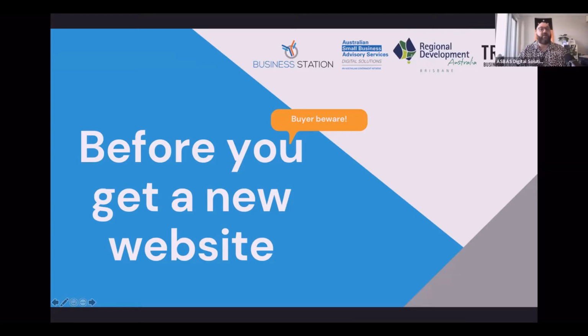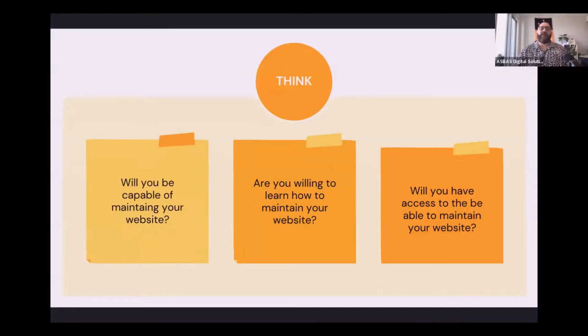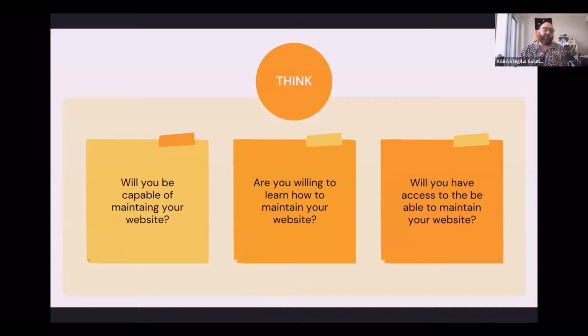A lot of people don't know what they're really buying, because let's face it, tech terms are for people like us, propeller heads who do this stuff every single day. But honestly, this is not the way most people live. They don't walk around thinking about websites all day like I do. So you've got to have some sort of idea about what you're looking for before you go and commit to spending $2,000, $3,000, $4,000, $5,000, $15,000 on a website.